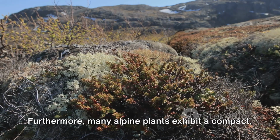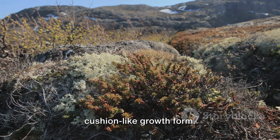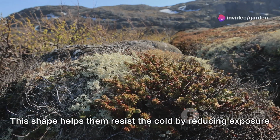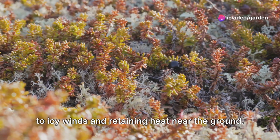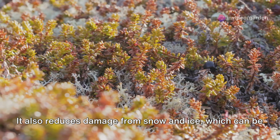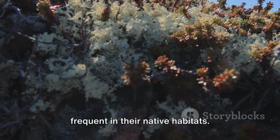Furthermore, many alpine plants exhibit a compact cushion-like growth form. This shape helps them resist the cold by reducing exposure to icy winds and retaining heat near the ground. It also reduces damage from snow and ice, which can be frequent in their native habitats.